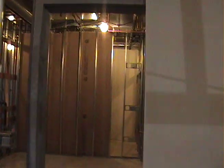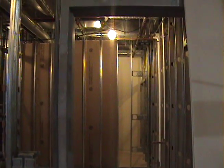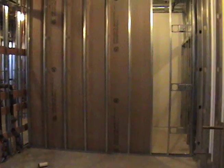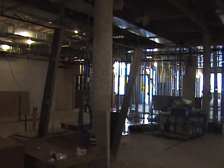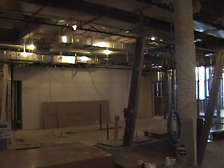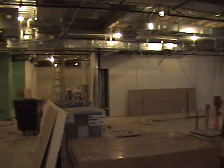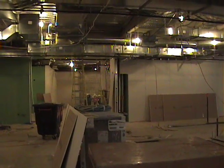commons area, this is the school store. This will be open during the day and also for any activities at night, whether it be in the gym or in the auditorium. Our Parents Connection Group will be running that particular program. This is the servery area. This is where the students will go in and purchase their lunch during the school day.